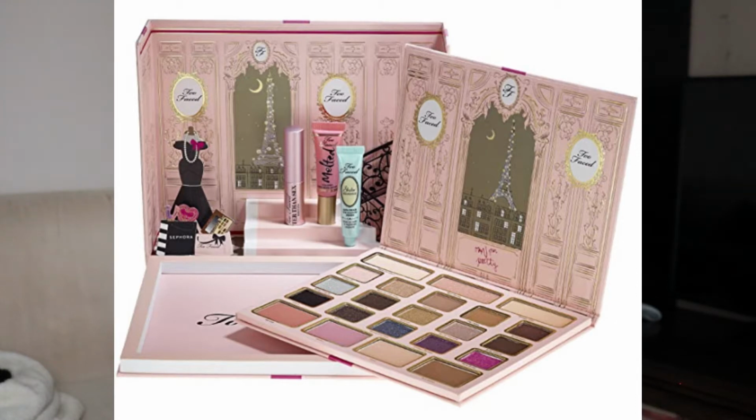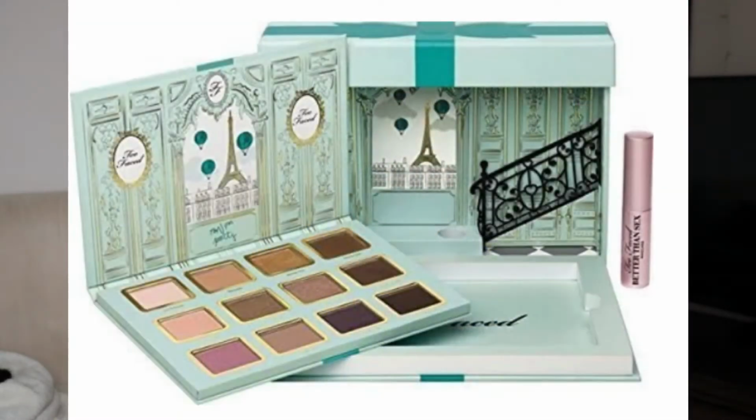This set was $59, which at that time seemed like a lot of money, but I think about that palette now, and yeah, 59 is actually not that bad. It's still kind of pricey for what it is. The Petite Maison set was pricey. It was $39, but it's only 12 eyeshadows.